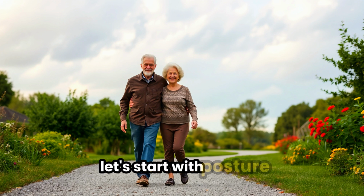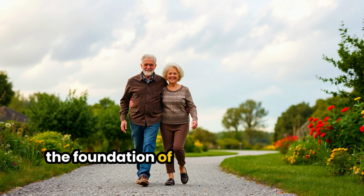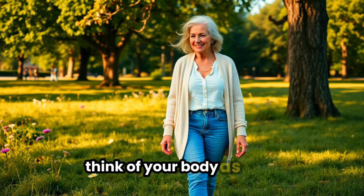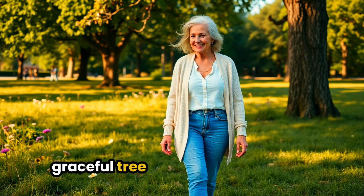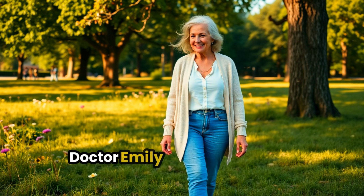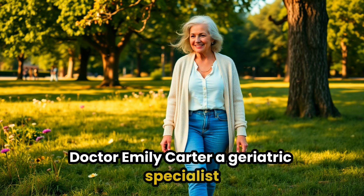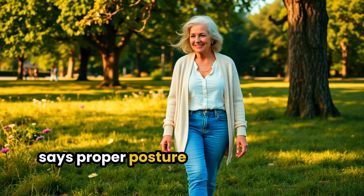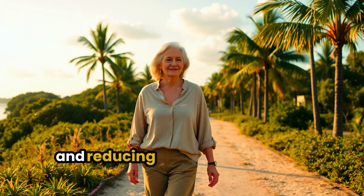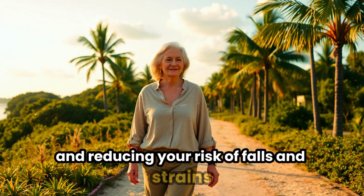Let's start with posture, the foundation of stable walking and injury prevention. Think of your body as a tall, graceful tree. Your spine is the trunk, strong and upright. Stand tall, shoulders relaxed, head held high. Dr. Emily Carter, a geriatric specialist, says, "Proper posture aligns your center of gravity, making you more stable and reducing your risk of falls and strains.